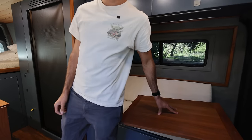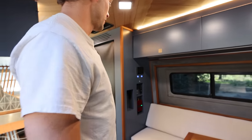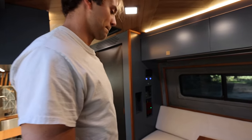You've got this simple bench setup. There's nothing simple about it, but you know, obviously the lagoon, it's been done or whatever. But what I found interesting is you have two refrigerators in here.